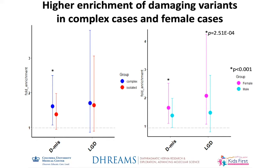And so when we were looking again at these de novo variants, we saw in pink in the girls a higher frequency of these de novo deleterious missense variants or these likely gene disrupting variants, either one of those. It seemed as if for these girls, they needed to have what we think of as one of these factors that was disrupting the development of the diaphragm that would have caused the problem for them.